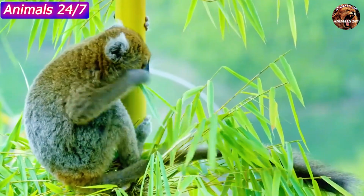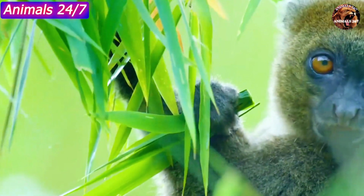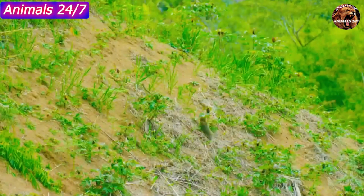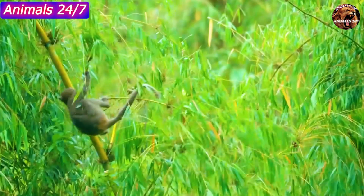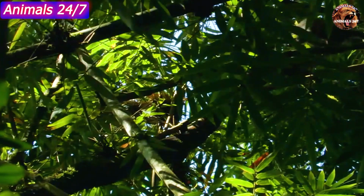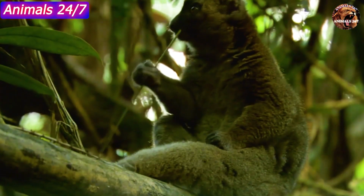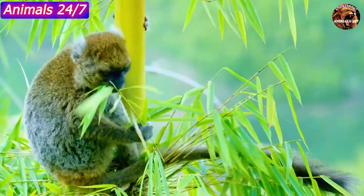Bamboo is rich in crude fiber, so it is relatively hard. Hard to chew and less digestible. The biggest problem is that some bamboo leaves also contain toxins. There are actually 3 species of bamboo lemurs here. 2 of them prefer to eat bamboo stalks with less toxins. The other is the golden bamboo lemur, which likes to eat fresh bamboo leaves. As for how they detoxify themselves, it's still a mystery.